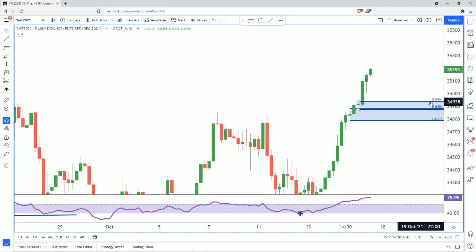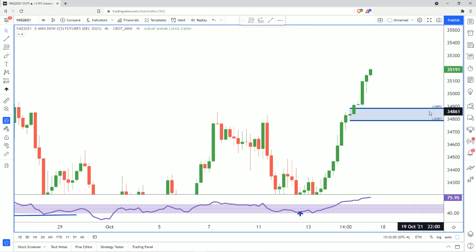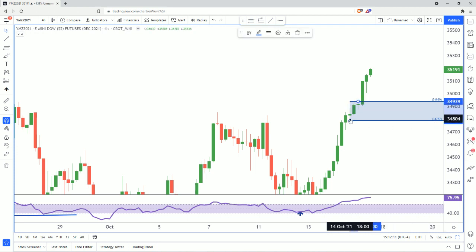So yeah, we're looking at about 34,939 to 34,885. And then another zone just below that. Let me just go ahead and clean up. So 885 down to 787 is the lower zone. The upper zone, as I was mentioning, is right here, 875 to 939. You have rally base and that explosive move up that took us to new highs.